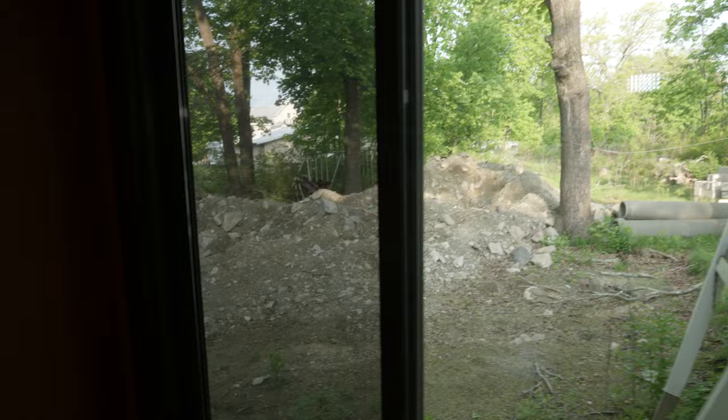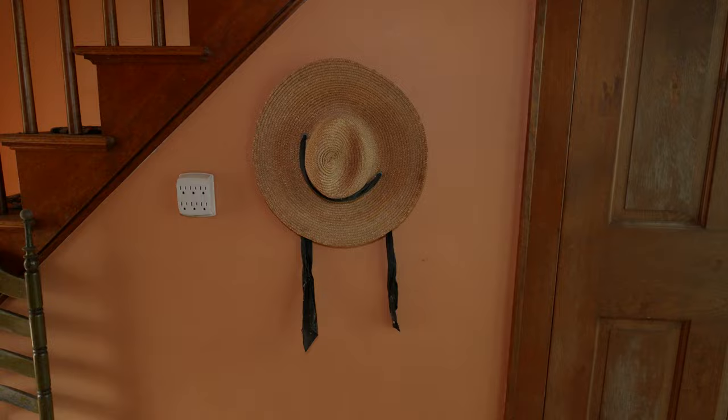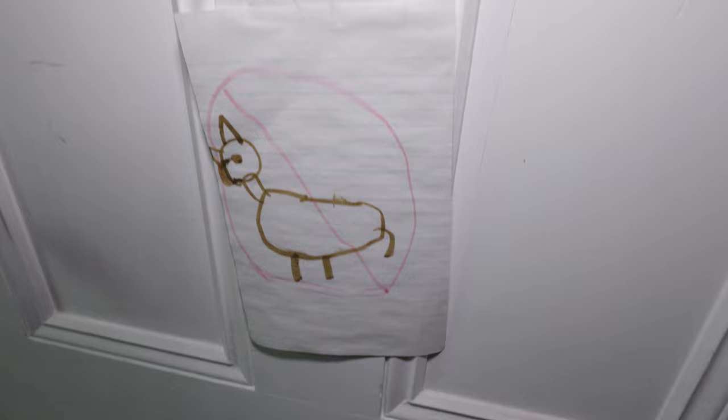A couple more photos over here. Somebody's hat. All right, so back through here is a back hallway that leads to a bathroom area. Take a look, I think that's supposed to be a drawing of a cat. So maybe they had kids here.